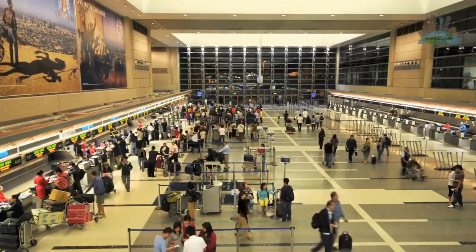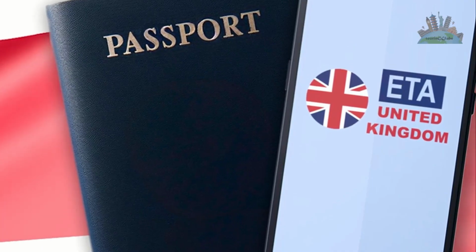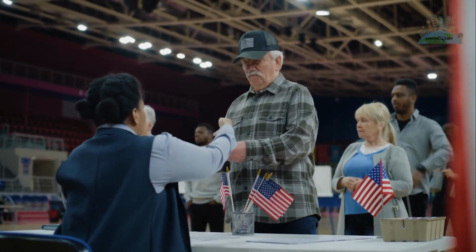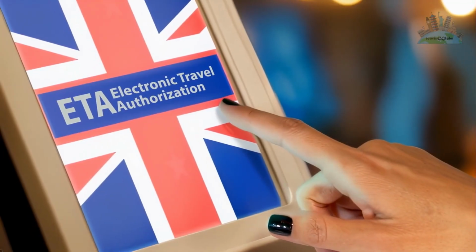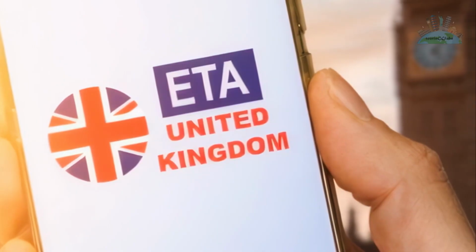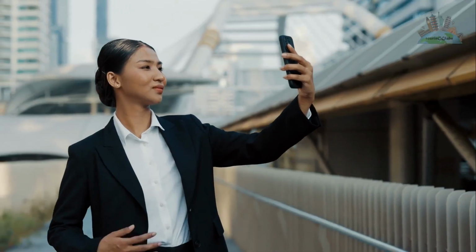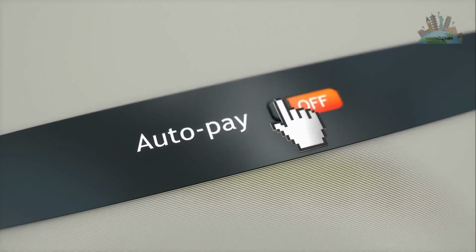Who needs an ETA? As of 2025, travellers from over 50 countries who previously did not require a visa must obtain an ETA for short-term visits. This includes citizens from the US, EU (excluding Ireland), Canada, Australia, and others. Application process. Online application through the official UK ETA portal or the UK ETA mobile app. Requirements: biometric passport, digital photograph, personal and travel details, and payment of the application fee.